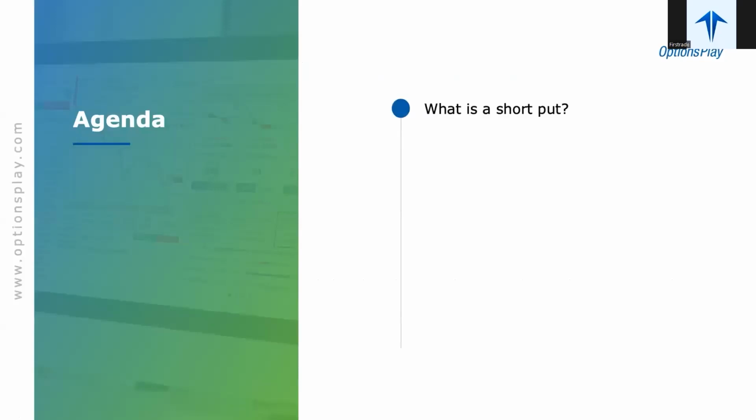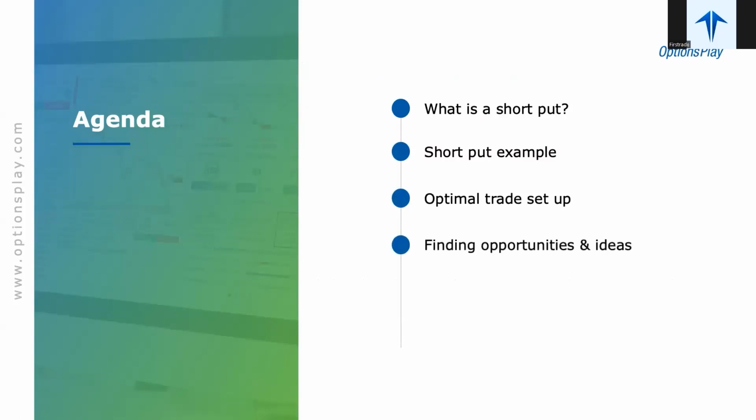So now that we're covered from an important information and disclosure perspective, let's go ahead and dive in. Today we'll focus on what a short put is. I'll also do a quick review of the basics, just in case you haven't traded options before, but that of course will be focused on short puts. We'll pull out the information that you need and go through some examples. We'll talk about optimal trade setup and why. Then we'll talk about finding opportunities and ideas, utilizing the tool that you have available to you, and trade management, which is ever so important. And of course, we'll save some time for questions and answers at the end.